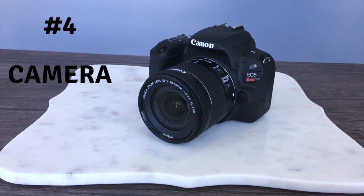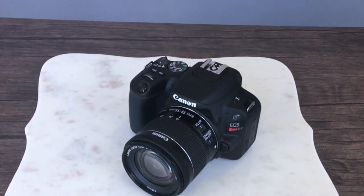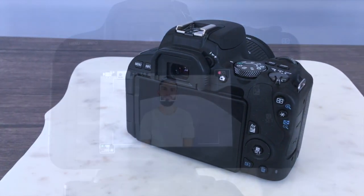Next up is a camera. This is the Canon EOS Rebel SL2. This is the most expensive gift on the list, but well worth it if you love taking pictures.